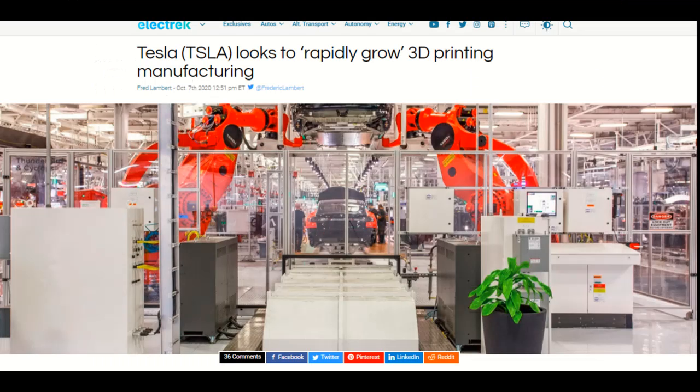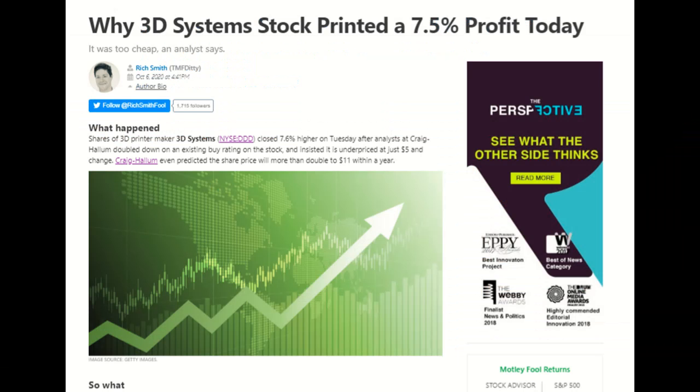Now, how big a piece of Tesla's manufacturing 3D printing will become remains to be seen, but Elon Musk's comments about wanting to build cars with single-piece casting speaks to the company's desire to simplify the manufacturing process with fewer parts, and 3D printing is the ideal way to help do that. The big question now is whether more 3D printing at Tesla directly implies more purchases of 3D printers and 3D printing materials from 3D Systems. Regardless, 3D Systems investors seem to be reading between the lines and are buying the shares up. On Tuesday, analysts at Craig-Hallum doubled down on an existing buy rating on the stock and insisted it was underpriced at just $5 and change.